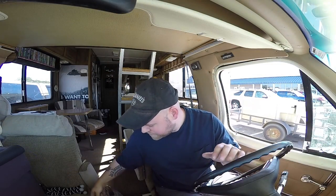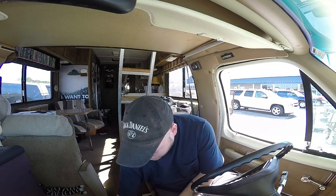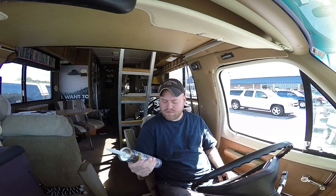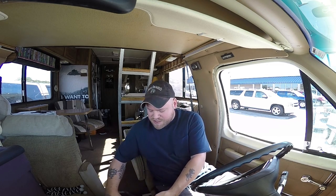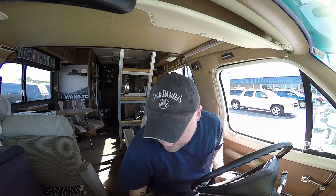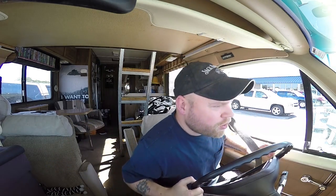Again, guys, so I opted for a different kind of sealer. I went with clear flexible because it'll just look better. That white stuff, yes, you can paint it, but I don't have the right color paint. I got a new caulking gun too. So this project will be finished up here shortly.